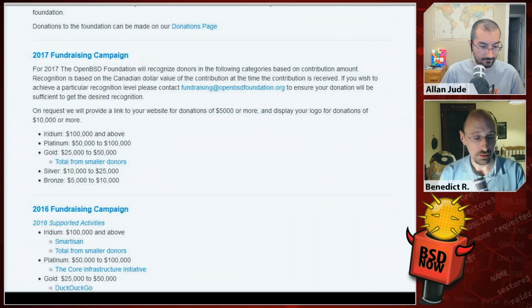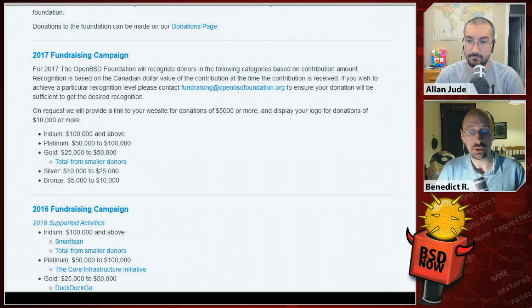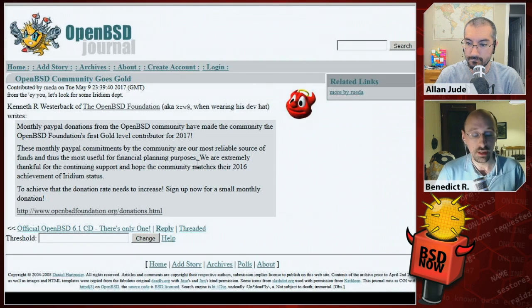And quickly, these monthly PayPal commitments by the community are our most reliable source of funds and thus the most useful for financial planning purposes. They are extremely thankful for the continuing support and hope the community matches their 2016 achievement of Iridium status. So there's the link to the OpenBSD Foundation's donation page, and sign up now for a small monthly donation if you're interested in OpenBSD development work and to continue and fund hackathons and things like that.